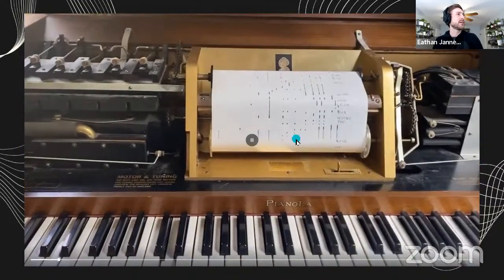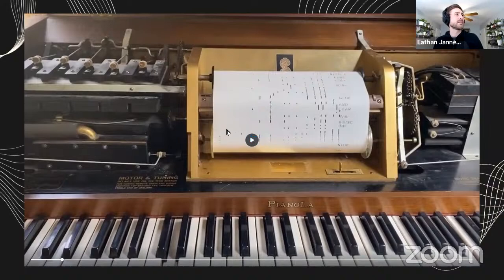Here you get to hear it functioning quite a bit better just by aligning the holes on the roll a little bit better.